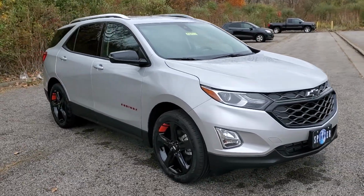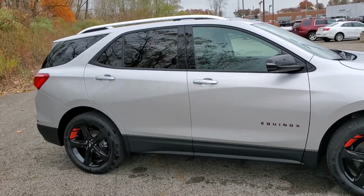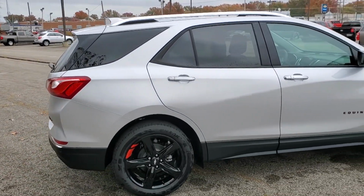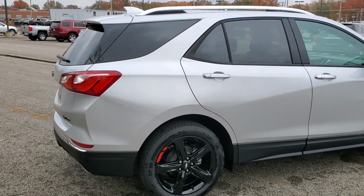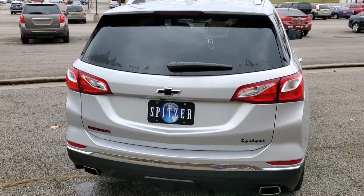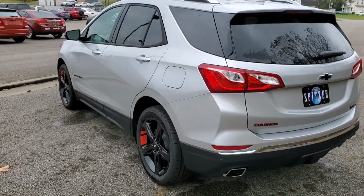All right, again, we are looking at the 2020 Equinox Redline Edition. This one is pretty sweet. So it's a Premier now. If you remember from 2019, you could only get the Redline Edition on the LT trim. So now we are looking at getting it only on the Premier. So a few changes with that.